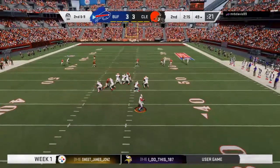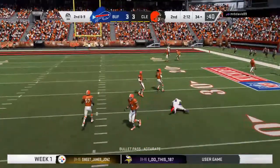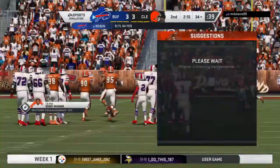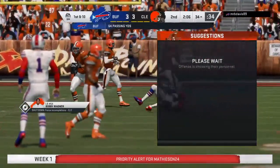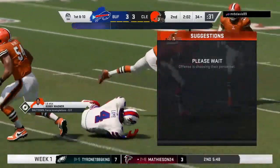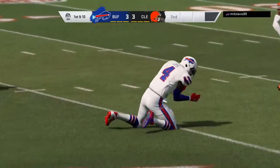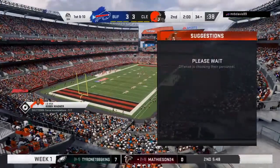Again, it's Rosen. Got his man, complete over the middle. That's Lamb. And they're going to have another 1st down as he's going to be tackled at the Browns' 34-yard line. Second quarter, 2 minutes to go. Tie ball game.